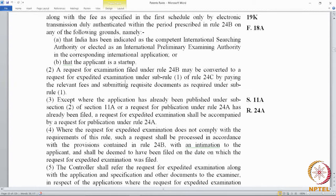So, we understand the first category. If in the first category the applicant is also a startup, then the applicant need not worry about taking an international application. Whereas, the first category applies to a non-startup, that is an entity which could be a small entity or it could be a corporate entity. These are the 3 categories. You could either be a natural person or a startup, that is one category for the purpose of fees. You could be a small entity or you could be a corporate entity, which is the other category, a category other than a natural person, startup or a small entity.